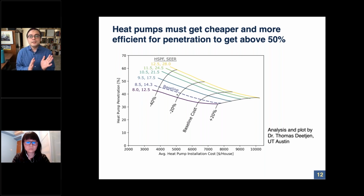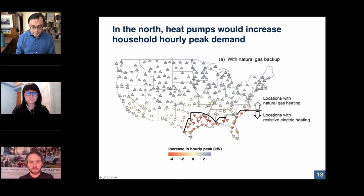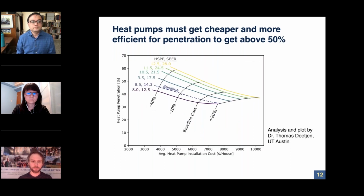So what this does not assume is any kind of policy interventions. If there was a carbon tax, if there was a rebate for installing heat pumps, this analysis would change. But based on the merits itself, you need to have efficient heat pumps and cheaper heat pumps to get to above 60%. You bring up, and I wasn't referring to the heat pump getting more efficient, but I'm glad you did bring that up.